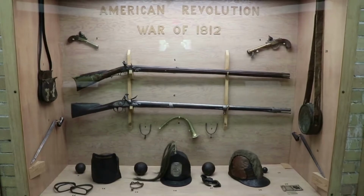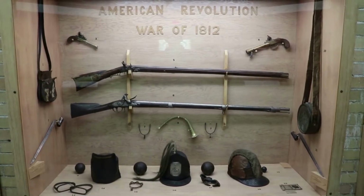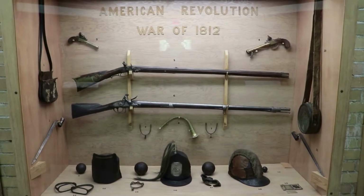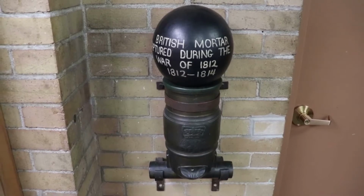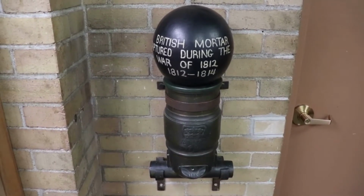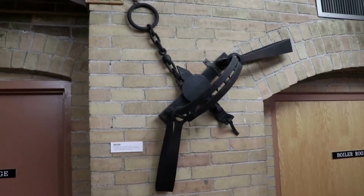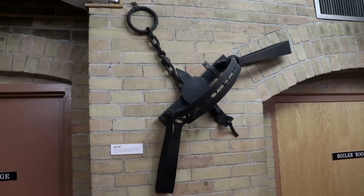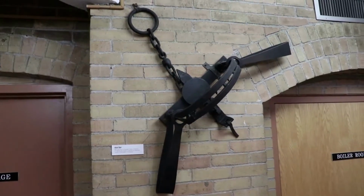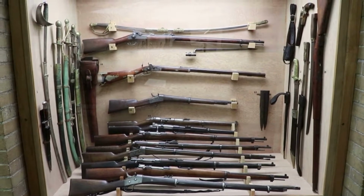Here are some artifacts from the American Revolution and the War of 1812, including some caps, buckles, a canteen, and some rifles. This is a British mortar captured during the War of 1812. That is a bear trap that was gifted to President Hayes by the Oneida community. They were an experimental perfectionist religious communal society, and its founder was the president's cousin. Here's a collection of 19th century rifles and sabers.